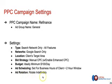And then ad rotation, rotate indefinitely. Same thing we typically do with all our AdWords campaigns. All right, so here's the ads. Very simple. Can you save by refinancing? Question. Take our 60-second refinance quiz. And our display URL is /refinance/quiz. See exactly how much you save refinancing at today's historically low rates, right?